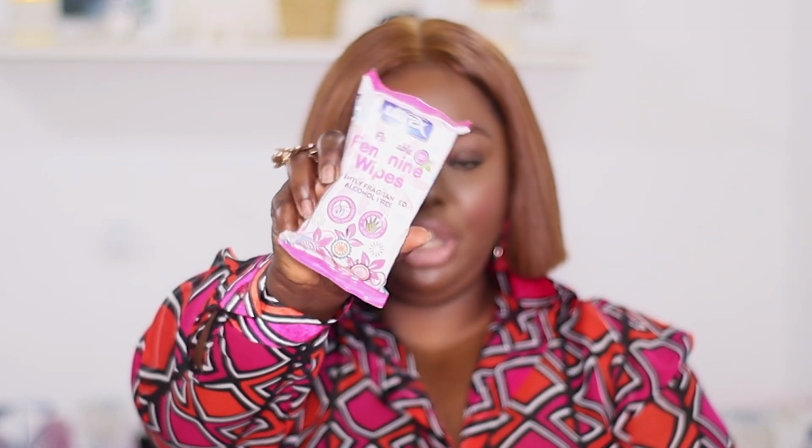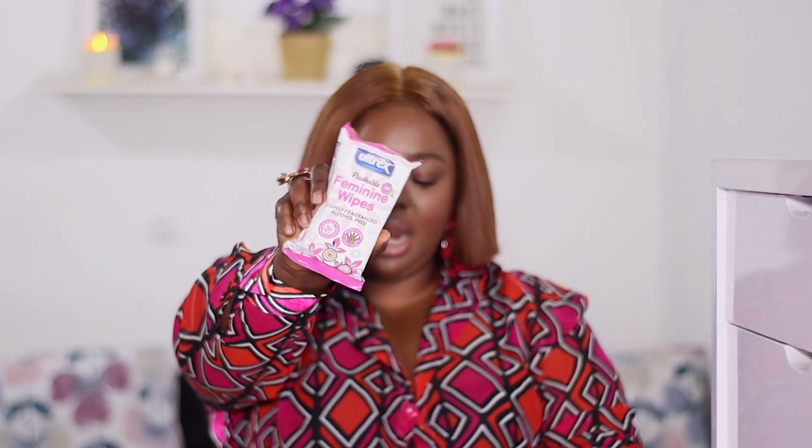The 4th item in this box is an Ultrex flushable feminine wipe. So if you're going to use a public toilet, you're safe with this. You clean it, it's very lightly fragranced, it's alcohol free. And overall, it's just suitable for your private area.